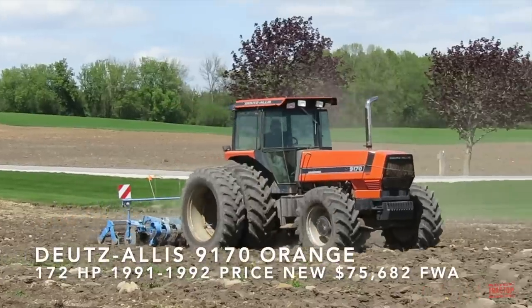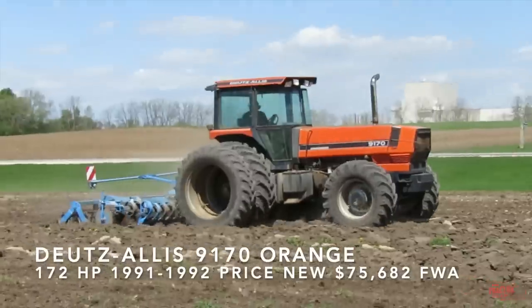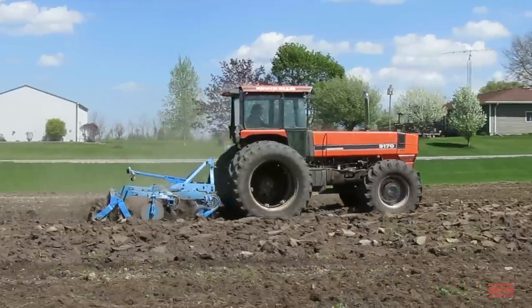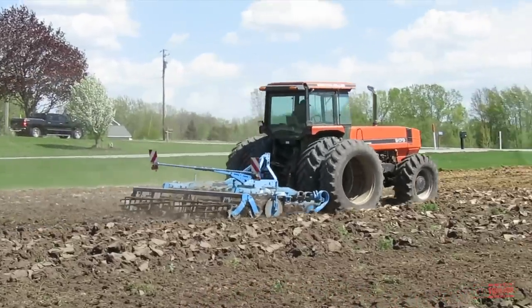In 1990, DEUTZ-ALLIS became the founding brand of AGCO, the Allis Gleaner Corporation, through a management buyout by DEUTZ North America's top executives. Following the creation of the new company, White Farm Equipment became the second brand in the AGCO family to secure high-horsepower tractor production.